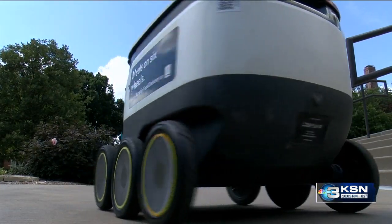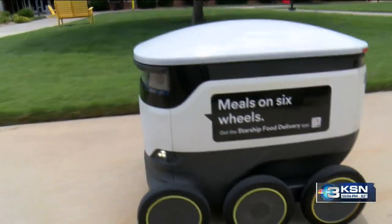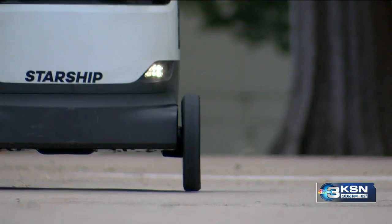We've partnered with Starship Robots, which is very exciting. So it will be delivering food all around campus. Thinking about students who might not be early risers and they're on their way to a class, they can order their Starbucks and have it meet them outside the building. It's just a few bucks for the delivery fee, cheaper than a lot of other deliveries.